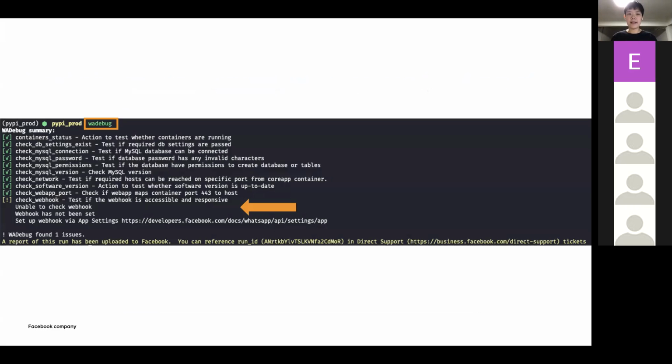When the business installs this tool and runs it in their own data center, it also checks for the common issues that normally come with the installation and configuration of the WhatsApp Business API client. And it will offer suggestions if it detects a certain issue. This way, we are providing tools for the businesses to solve the most common issues on their own.